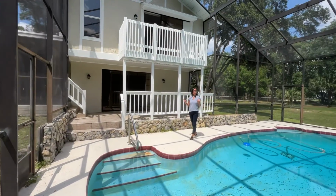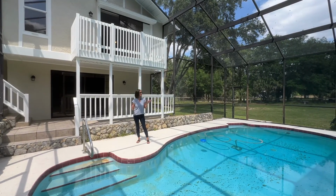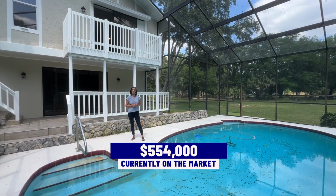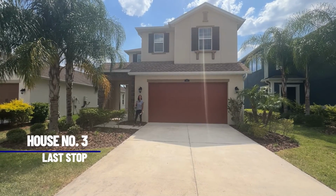So this just goes to show you what you can also get in Wesley Chapel if you're wanting a little bit of acreage. This one happens to be 1.66 acres, and again, it's on the market for $554,000. So here we are at our last stop in Wesley Chapel.